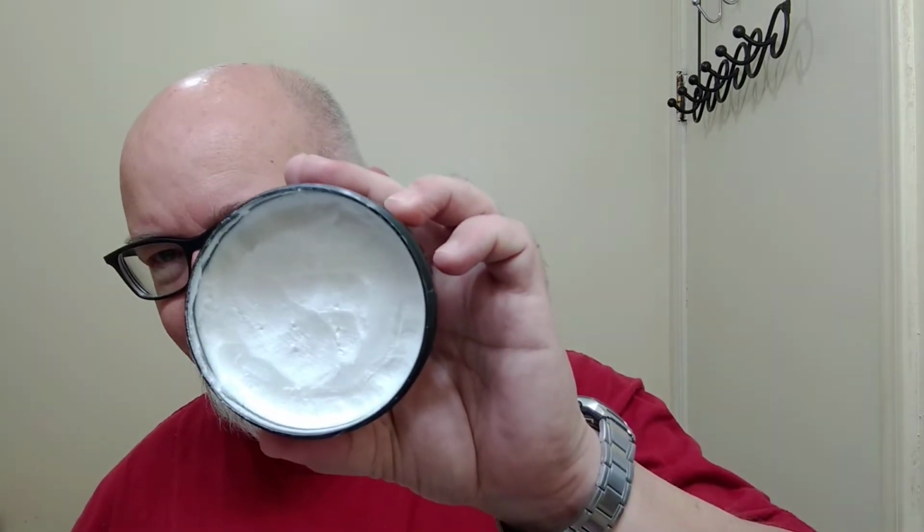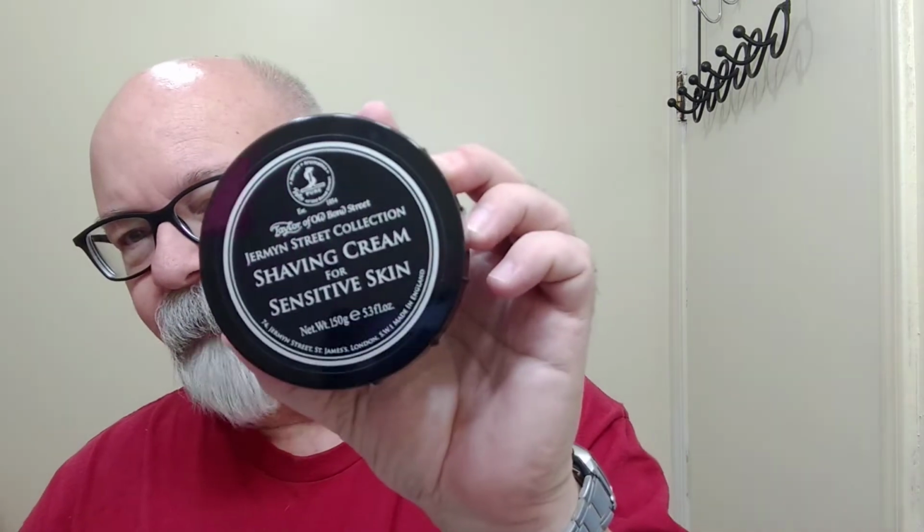Just like the peppermint one, it comes with the extra lid inside. That's what it looks like. And yes, it's pretty soft. It's cream. And just like the peppermint one, it's got 5.3 ounces there in the container.